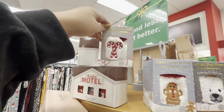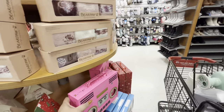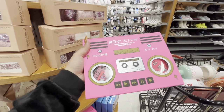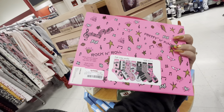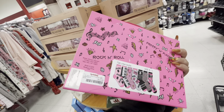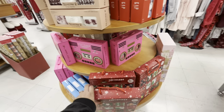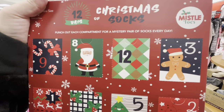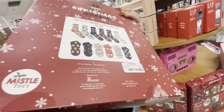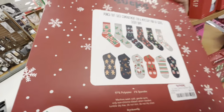And then they have the polar bear. They have the candy cane. Cuteness. And look, I like this from Betsy Johnson. Look at her packaging. Like, she's always on fire. $12.99, 7-pack. It's a boom box. And then look, they have the 12 days of Christmas socks, and one has a gingy for $9.99. Yeah, see, those are the prints.